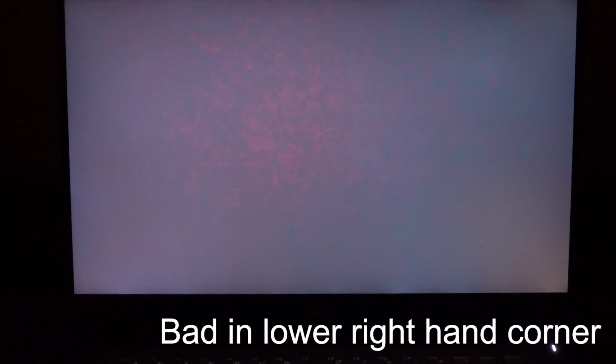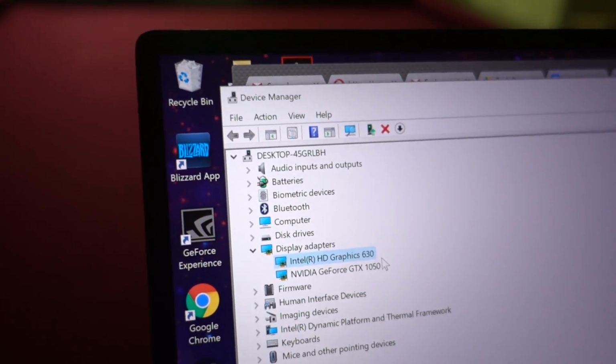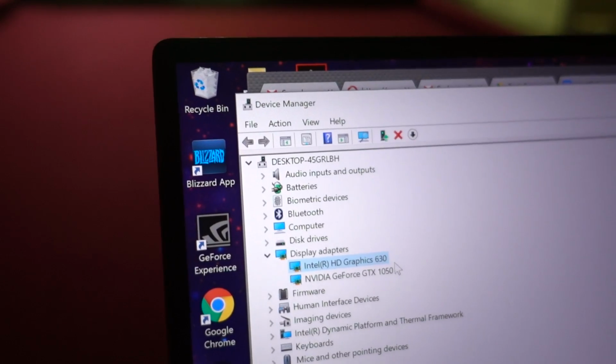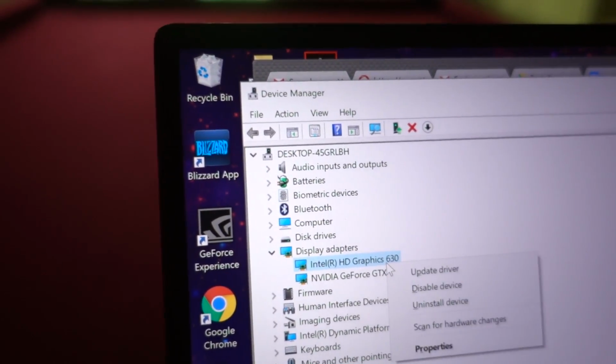Now, there used to be display flickering where the screen would just kind of flicker and flash and turn into barcodes, but that was fixed with Intel HD 630 driver updates. So it's not a hardware problem, it's a software problem. Just make sure you update your drivers and you should be good. The version I'm using is version 4678, and I have no flicker problems.